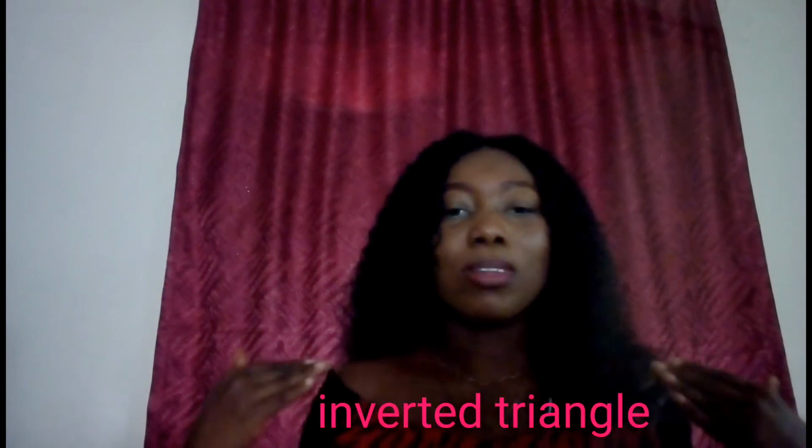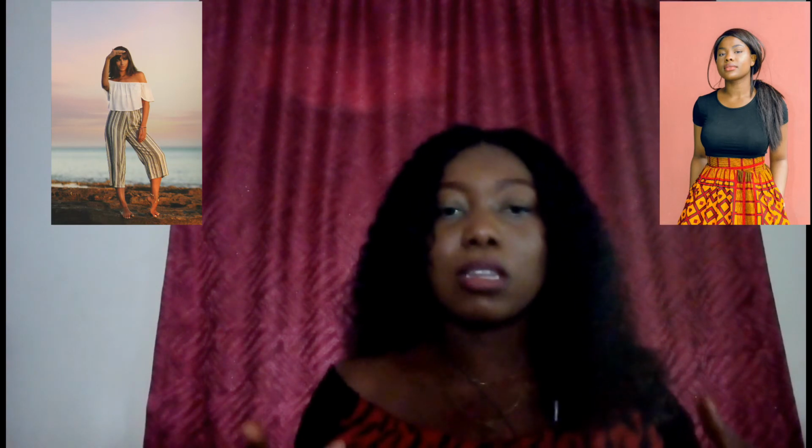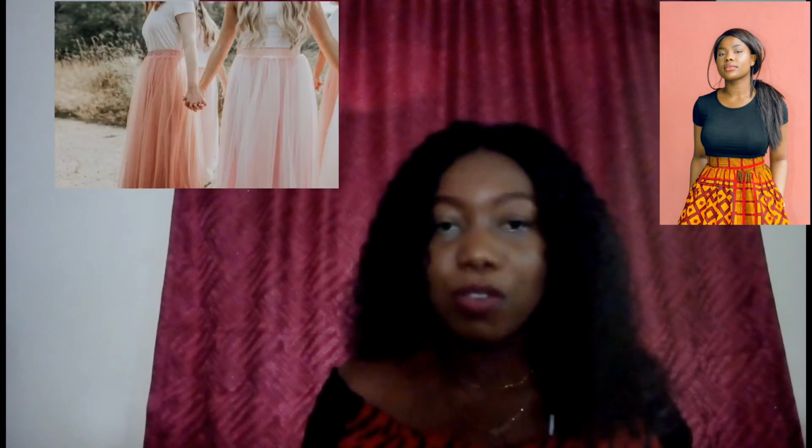Now for the inverted triangle, since they carry a lot of weight around the top part, what they need to do is to add a lot of detail to the bottom half. Detail by means of wearing a flared skirt, wide leg trousers, pleated skirt, anything that adds volume to the bottom part of their outfit. They need to stay away from things like pencil skirts, things that cling to their body at the bottom half.